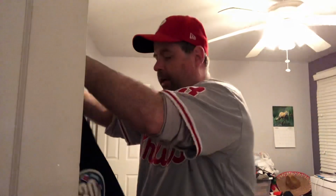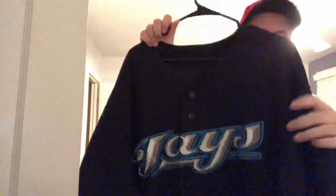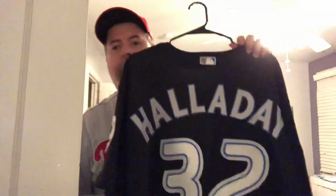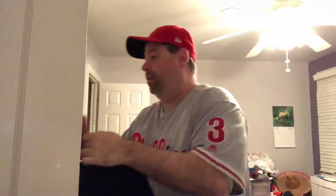And this is a different era Blue Jays Roy Halladay jersey. The black Blue Jays jersey with that mean J on the front, right there. TC Memorial. And it's got the Blue Jays. You saw the 25th anniversary patch. There's the 30th anniversary patch. I have yet to get one with that other patch. What was it? It was like their 40th or whatever it was they wore a few years ago. Halladay 32. But someday I want to get one of those because I love that anniversary patch.